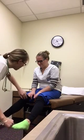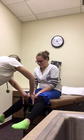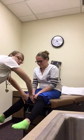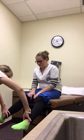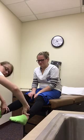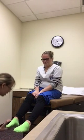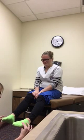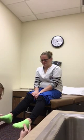I'm going to assess the popliteal pulses, which are right under the kneecaps. And those are 1+ bilaterally. I'm going to move to the tibial pulses, which are right in here. And those are also 1+ bilaterally. And then the dorsalis pedis pulses, which are down here, the top of her foot. And those are 1+ bilaterally as well.